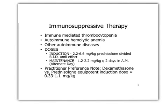So what are some of the conditions that we use glucocorticoids for immunosuppressive therapy? Well, the first one is ITP, immune-mediated thrombocytopenia, autoimmune hemolytic anemia, and other autoimmune diseases like lupus, etc. The general principle is related to the high dosage that we have to apply. And you'll see that we're now going up to 2 to 6 or 7 milligrams per kilogram of prednisolone, and usually just to reduce the side effects, we try to divide that dose, again, to effect.